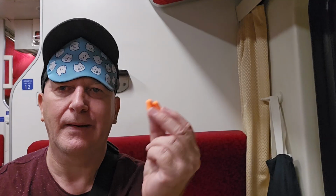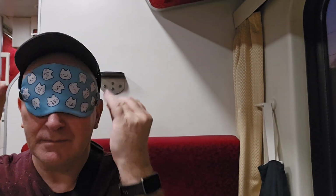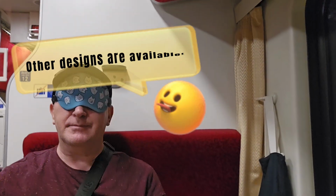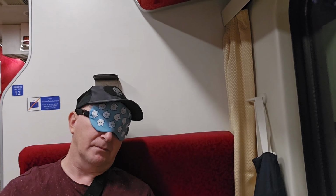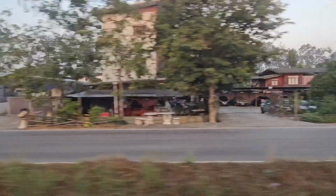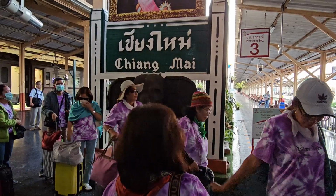And then looking out of the window, the sun's coming up and there's some beautiful views to be had. I still need a bit more sleep, and I must recommend using earplugs and an eye mask. Even better would be to bring along some noise-cancelling headphones and your favourite Spotify tracks. But as we get towards Chiang Mai, the views are absolutely fantastic. And the train arrived on time.